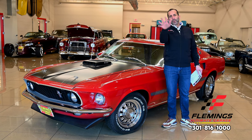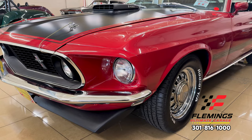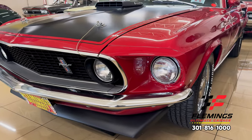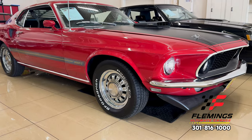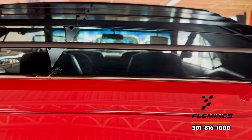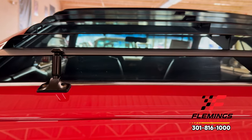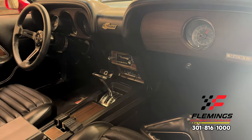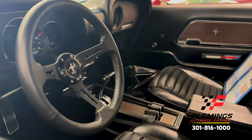So, real quick, shaker hood, optional R code, meaning shaker hood, fresh air induction, big block 428, right? Serious power, serious power. And don't be slighted by an automatic anymore. Automatics, first off, at the track are always faster than anybody who drives a manual. And this car is super fast. You can still shift it if you want to, but it drives really great. Power steering, power disc brakes, right? That beautiful new interior, great color combination. Rear spoiler, rear louvers, correct wheels, brand new fresh tires all the way around.